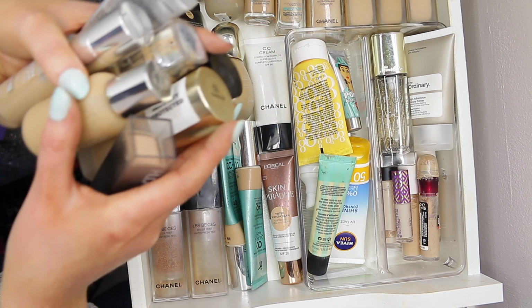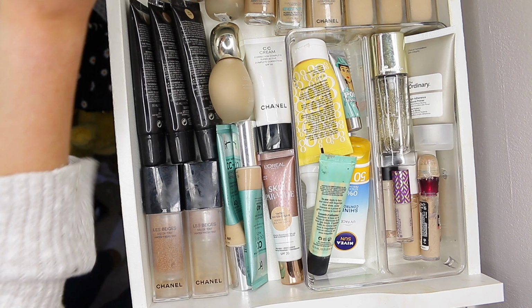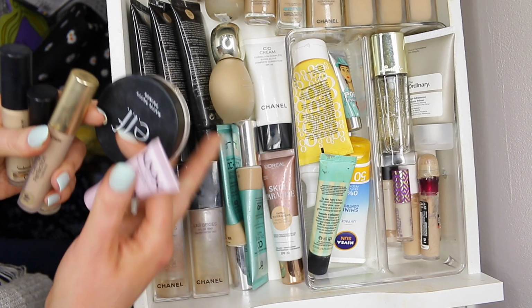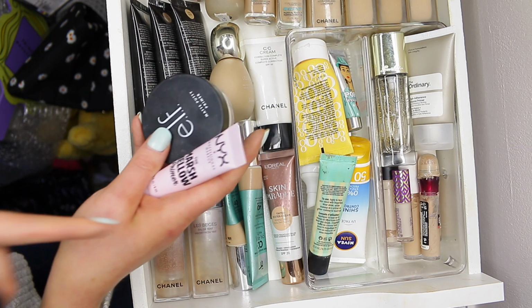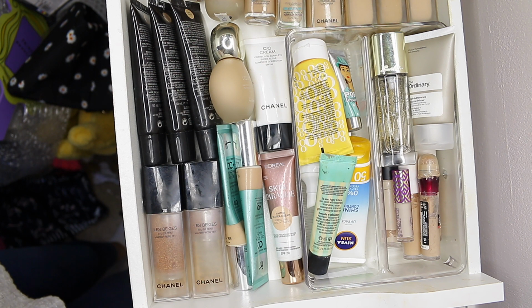After all of that, I'm getting rid of 7 foundations. These are foundations that are going to a new home or being chucked in the bin if they're old. I'm also getting rid of 3 concealers. 2 of them are used up, 1 of them I just didn't like, and 2 primers as well. So the e.l.f. Putty Primer and the Marshmallow. This one, really bad. The matte putty primer, I actually enjoy it, but it's just looking a little bit gross. So I feel like I did pretty well on that.